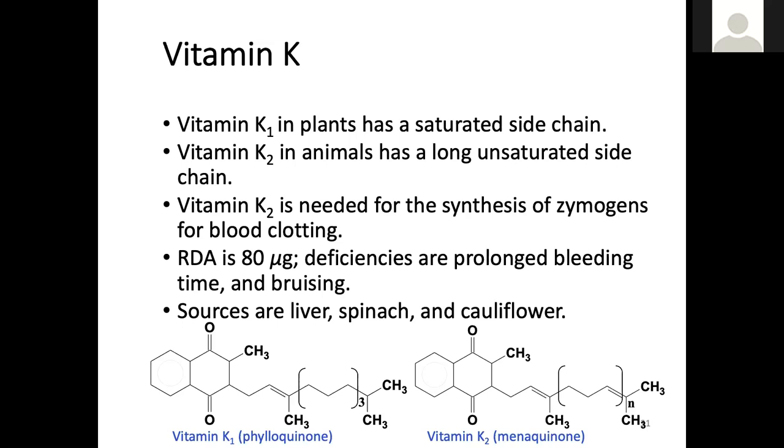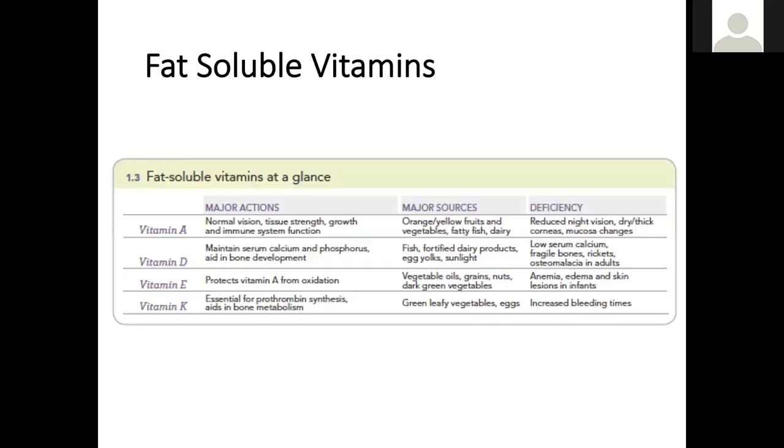And we absorb that into the blood across the lining of the large intestine, okay? So too little vitamin K, too much bleeding, right? So those are the fat-soluble vitamins: A, D, E, and K. You can see what they do and you can see where they come from.